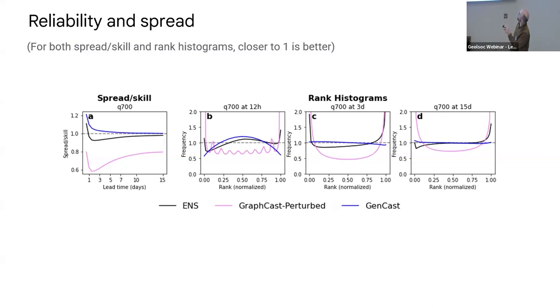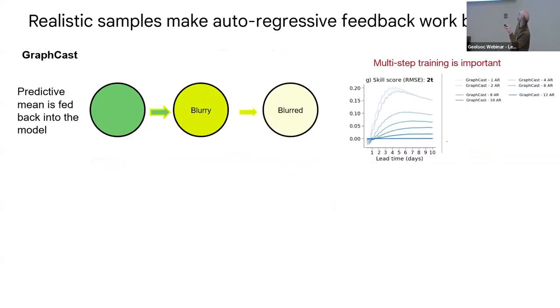And Graphcast, you get a very flat rank histogram, which is nice to see. The Graphcast perturbed is very underdispersed. And then ENS suffers some issues on these rank histograms as well that GenCast avoids, at least at 3 days. This model seems to work surprisingly well.